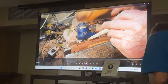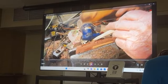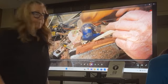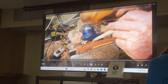You won't believe it. So this is where we're using a bone chisel to chisel out the mortises for the great white shark's teeth.